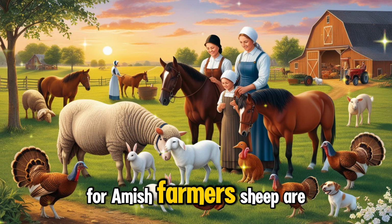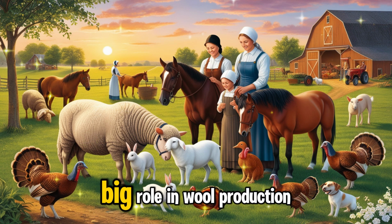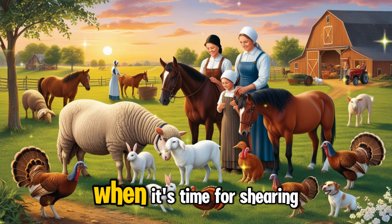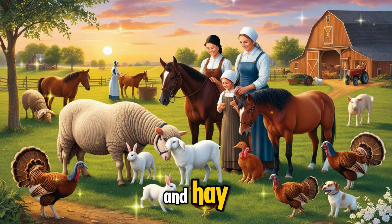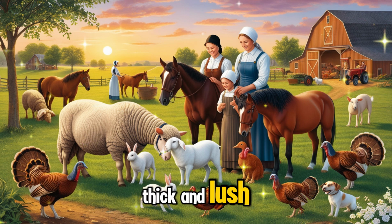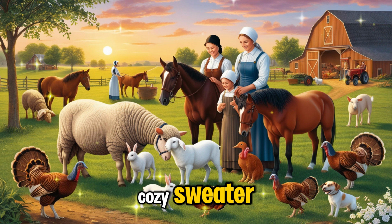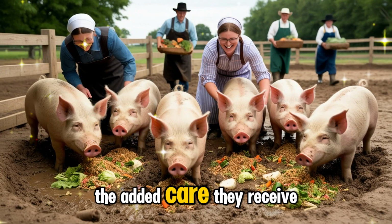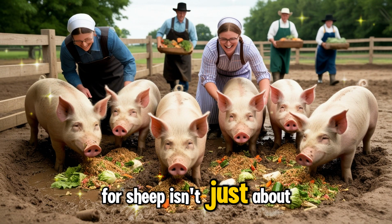For Amish farmers, sheep are also a valuable source of wool, so their diet plays a big role in wool production too. When it's time for shearing, farmers make sure the sheep have a little extra grain and hay to ensure their coats are thick and lush. Those fluffy wool coats are like nature's version of a cozy sweater, and sheep seem to enjoy the added care they receive in return. Life on an Amish farm for sheep isn't just about grazing.